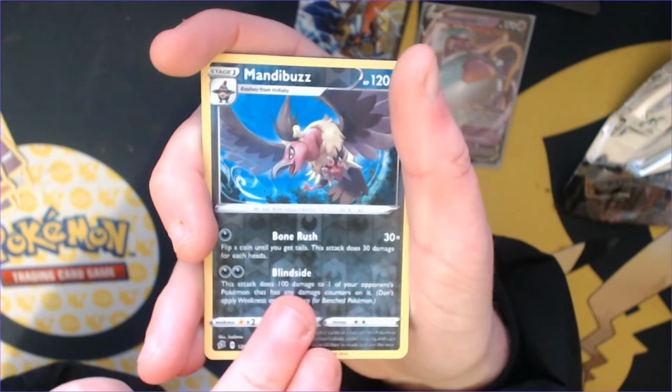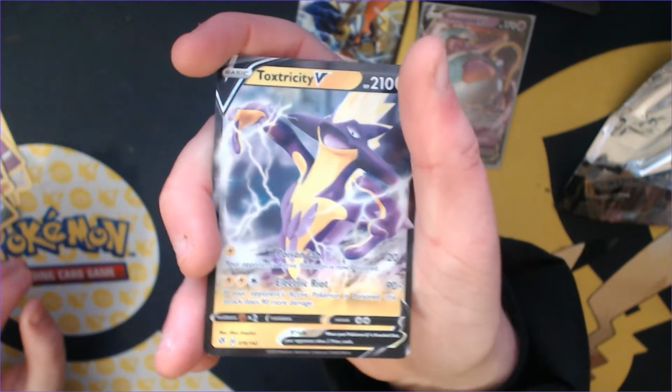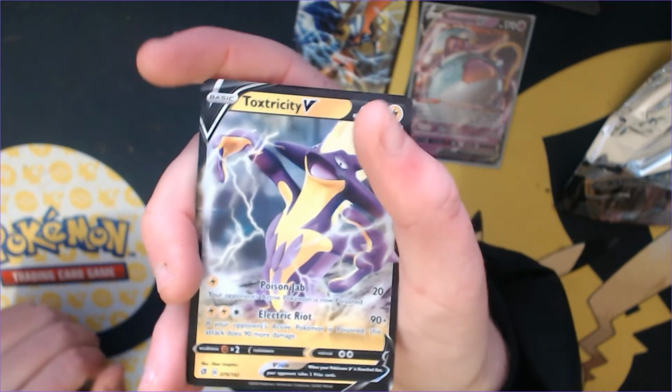But I think in this one, it definitely has some Rebel Clash packs, which is good. We'll try and go for some full arts there and pick up some ones that I'm missing. And then whatever packs else it comes with, I'll show you guys as well.